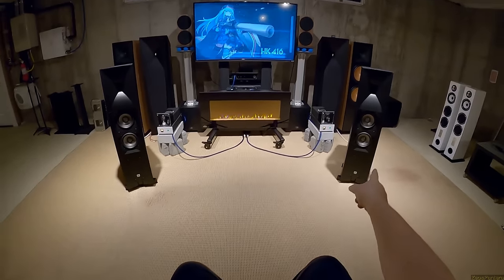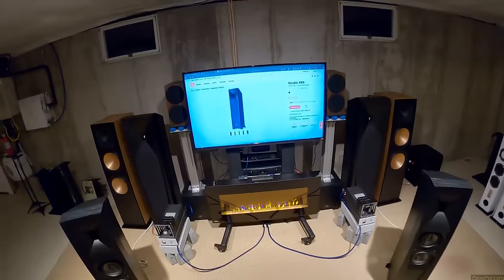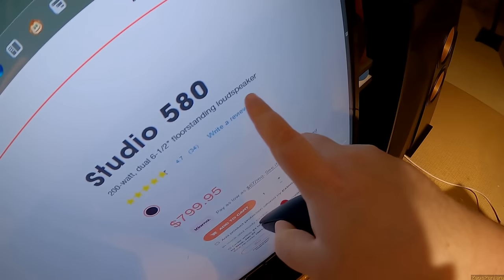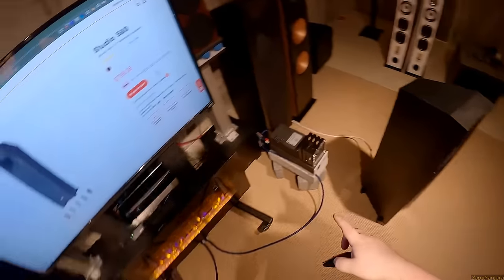These are currently on sale. In fact, I'll even show you that I looked it up because it's here. 580s, currently $800. There's no loudspeakers, you don't see plural, you only see one. That's singular. That's $800 each.